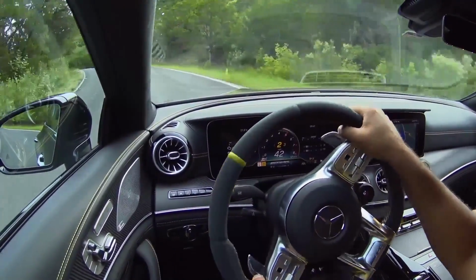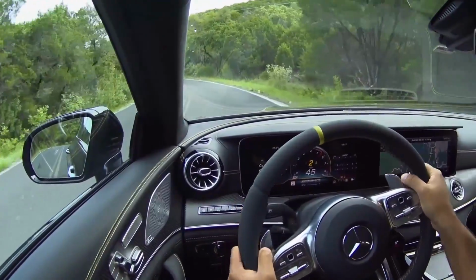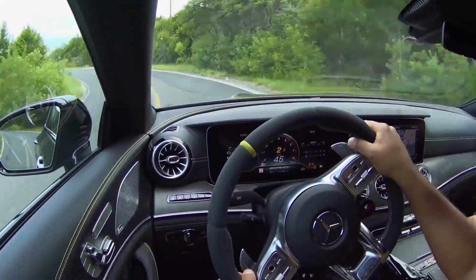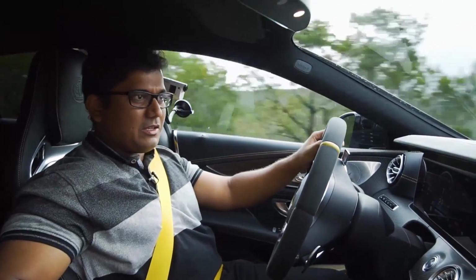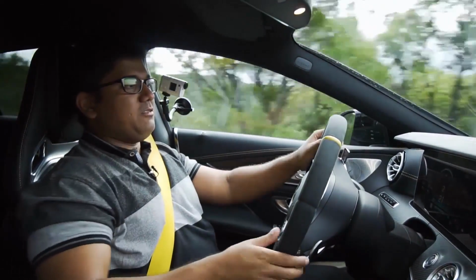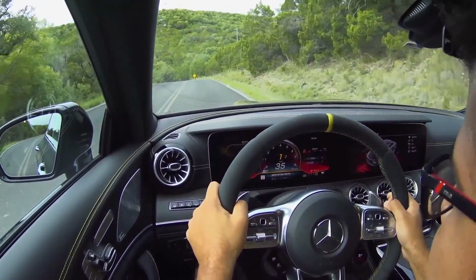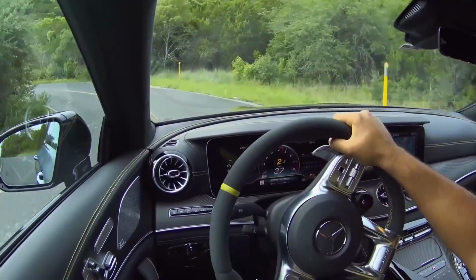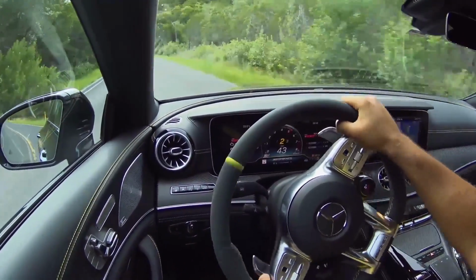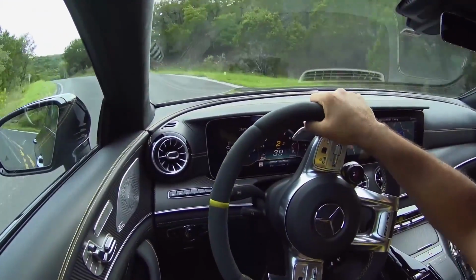Steering feel in Sport Plus mode is also impeccable. Gives you such great feedback. Oh man. And let's put the gearbox in manual mode. Drop it down to first gear. Whoa! It's incredible. The acceleration is just visceral. Just throws you in the back of the seat.